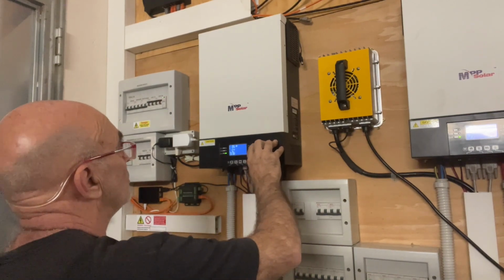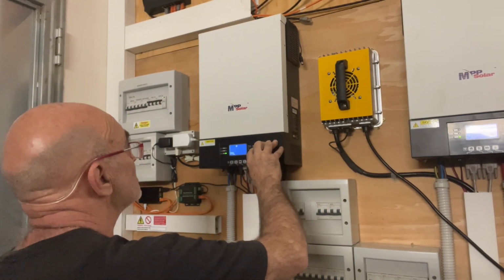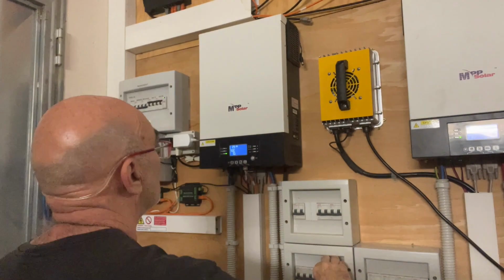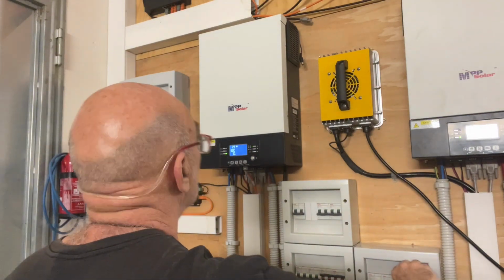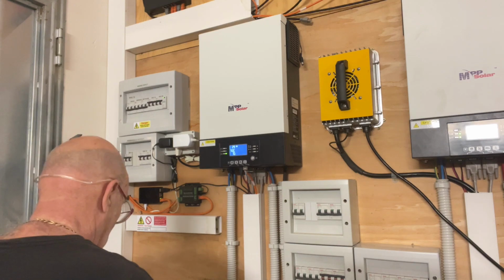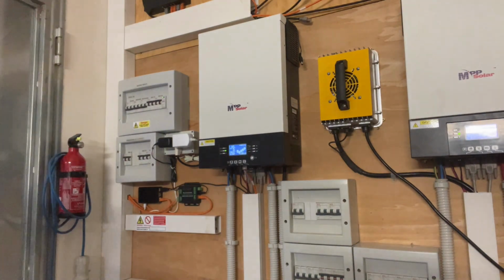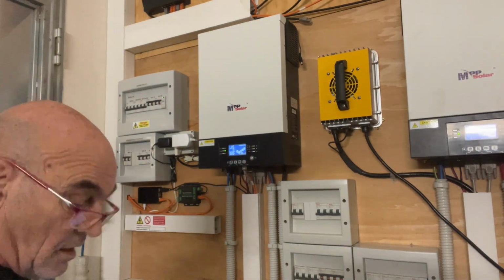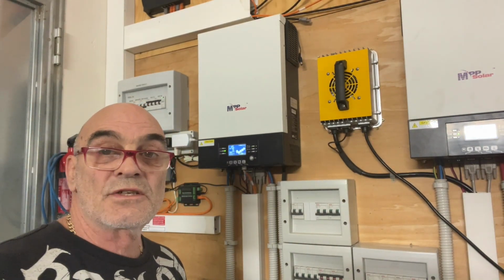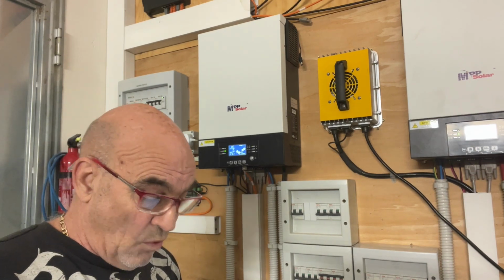57.6. State of charge 10%. Okay, now let's see if that gives us more input. It's not so bright. Now what we want to do is see if by changing those settings, it now allows more than 6 kilowatts to come in from 12 kilowatts worth of panels. I'll keep monitoring it during today.